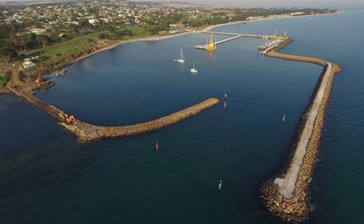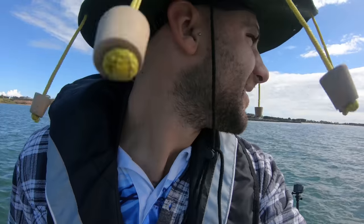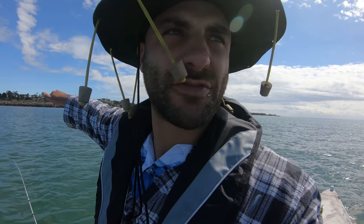I'm just trawling up this Port Arlington wall because you never know what's under here. Coming through to Clifton Springs, there might be a massive monster snapper just about to go eat all the stuff off the rocks and that. So, you never know. But the time is 3:30.